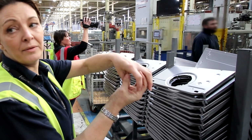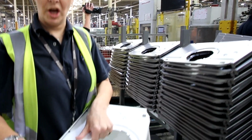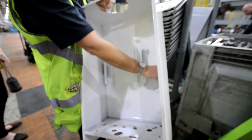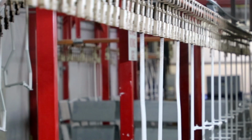The press comes down and it actually forms like a button, like a mushroom shape. So there's no welding and there's no riveting on this chassis at all. Okay, no welds at all? No welding at all.